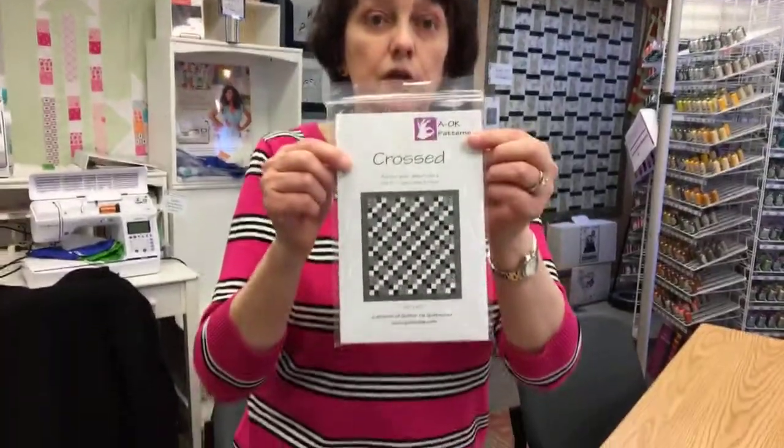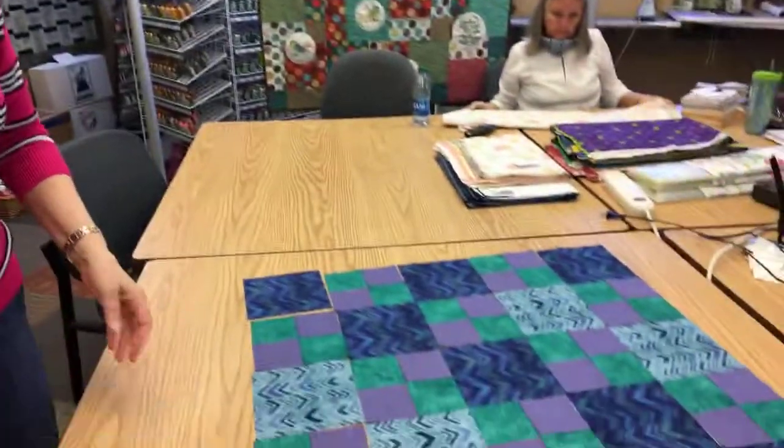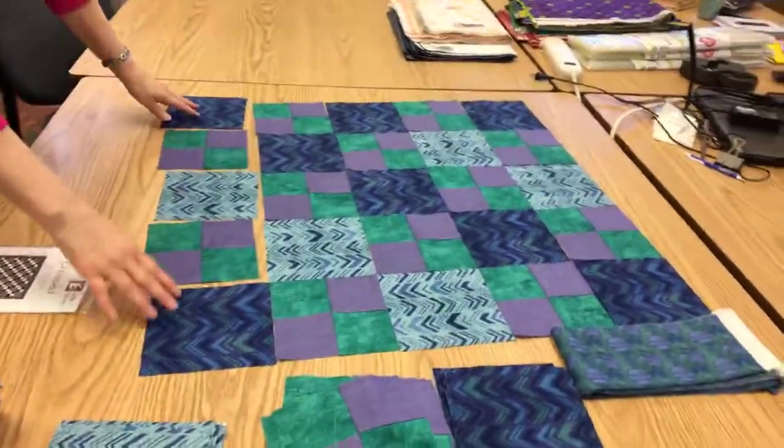But what it is to her is A-OK is a light, a medium, and a dark, a large print, and a medium print. So you have 5 fabrics that coordinate. You don't have to use that, but they work really well. So this first one is called Crossed, and this is our next shop sample that we're working on. We've got Penny, our new helper, working on it, and they're really simple.